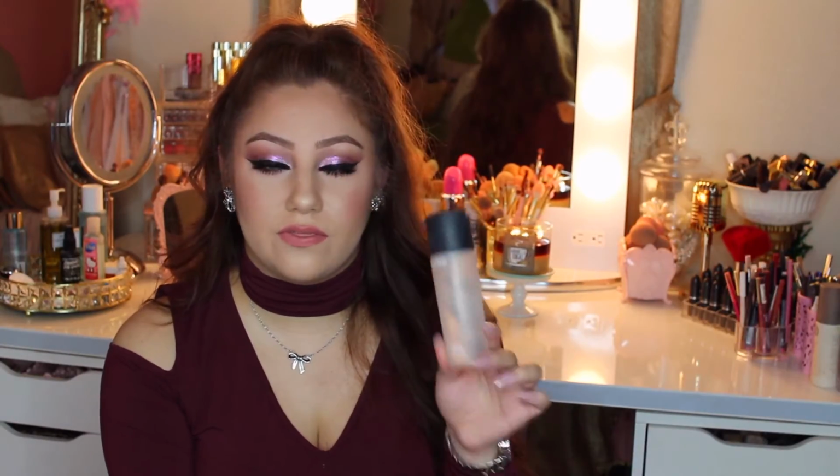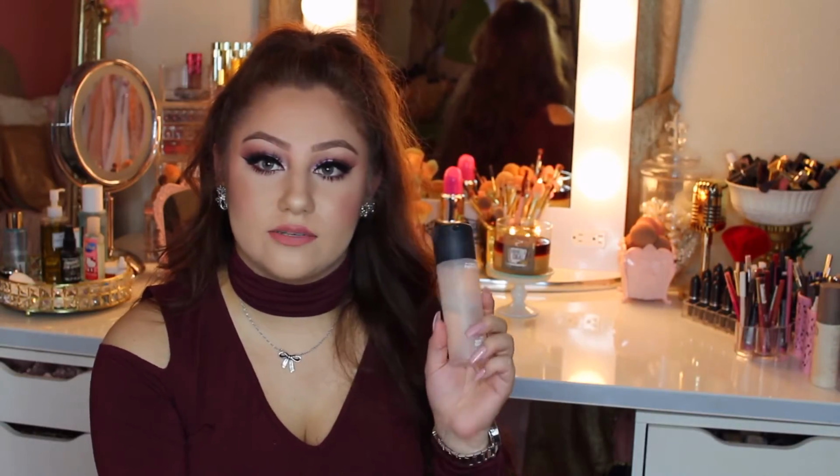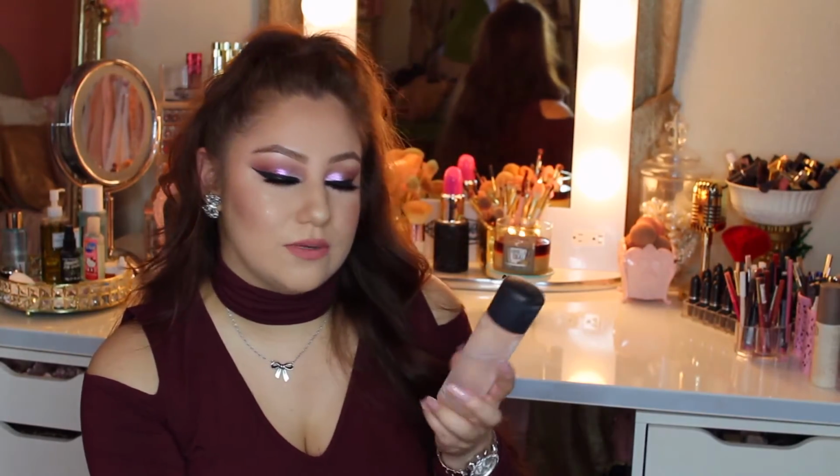You can do multiple different things with this. You can wet your sponge and then apply your makeup with it, which is something I really like to do as well. You can set your makeup with this, refresh your makeup. You can spray it on your brush and intensify your highlighting shades, like your lid shades. If you have an eyeshadow that's pigmented but it's not really getting the way you want, you can spray this on your brush, dip it in your eyeshadow, and apply it to your lid, and it will be so much more pigmented.